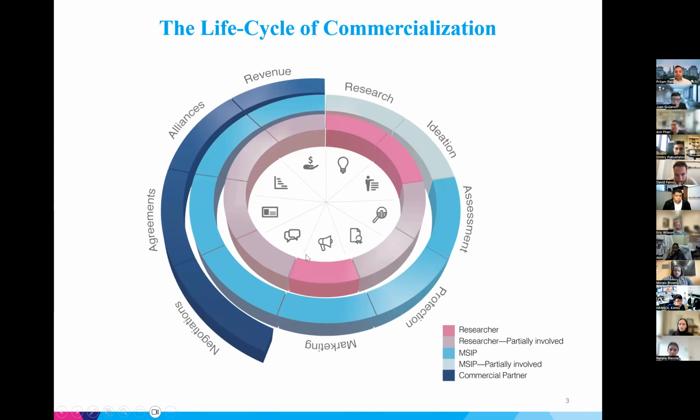To learn about the life cycle of this commercialization, it starts with research. Research is extremely important because that leads to ideation. You identify either a problem during research or a solution to that problem, and that leads to an idea of, hey, how can I solve a bigger problem out there in healthcare or life sciences in general or beyond. The next phase is assessment. We assess the potential for commercialization, appropriate strategies for protection of the intellectual property, then outreach to the appropriate partners and channels that we could commercialize it with.